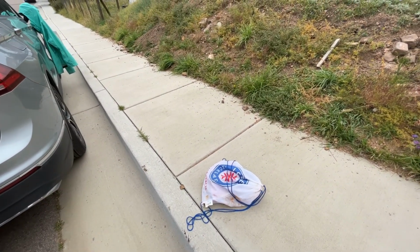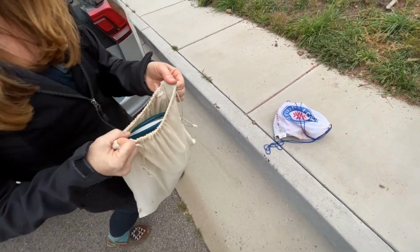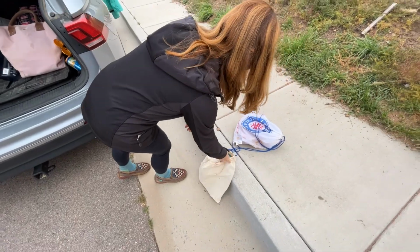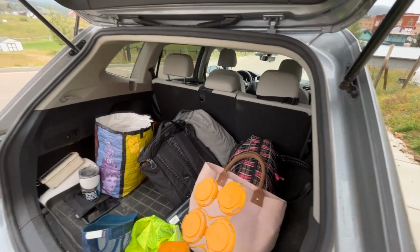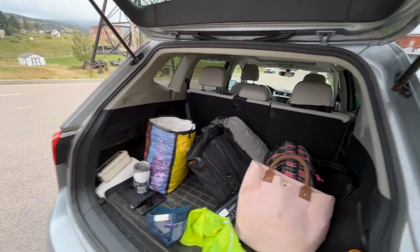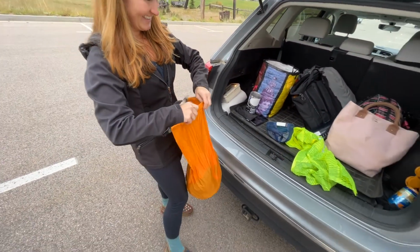And then I have 4 liters of water. I'll put 2 on each side to balance the load. And then these are my layers in a dry bag. Oh, my donkey beer. I'll save this.